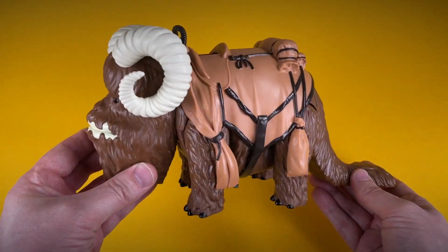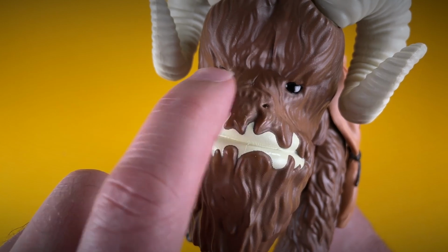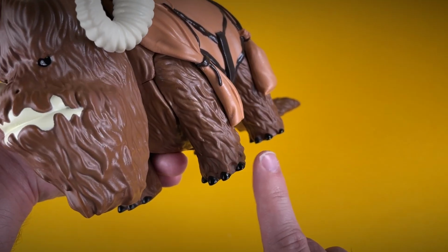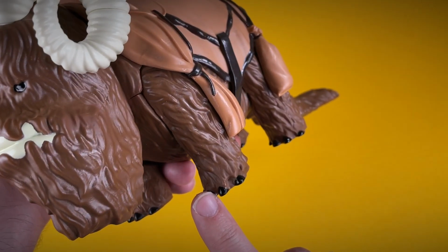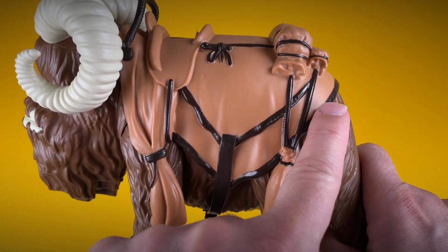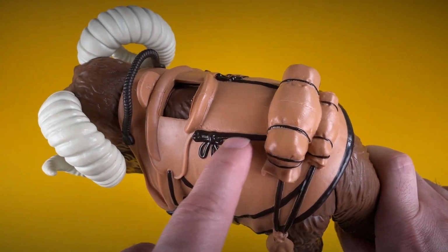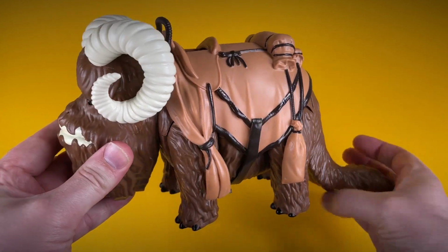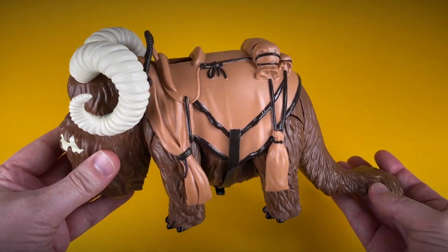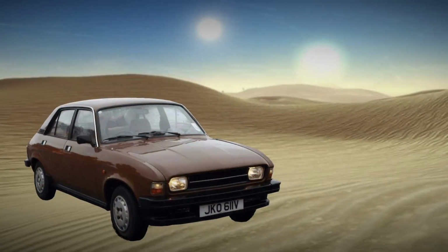We have to discuss the paint application. There's the face paint, of course, and this is well done. And we also have paint on the toes or claws. But most strikingly, and perhaps most surprisingly, we have these dark accents on the saddle. I'm in two minds about this. I'm trying to imagine the saddle without paint, but I can see why the detail was added. Otherwise, this would essentially be a large brown blob. And let's face it, large brown blobs from the 70s aren't generally attractive.